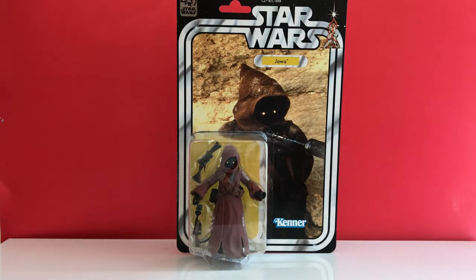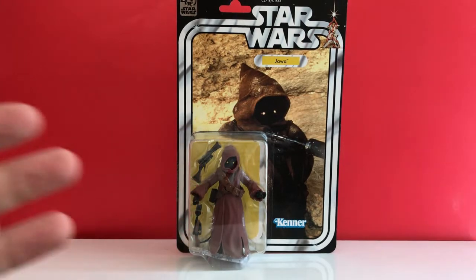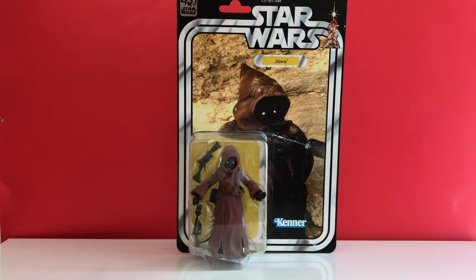So you will see some of these characters just filtering into the reviews, as I find it a bit hard to pick up some of the other ones that are in the Black Series boxes, or they actually produced figures purely for the 40th anniversary, a la C-3PO, just a standard A New Hope version. So he will be coming out very soon on the channel, so stay tuned.